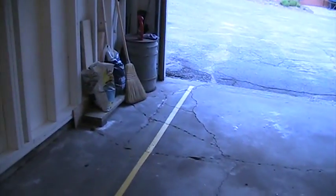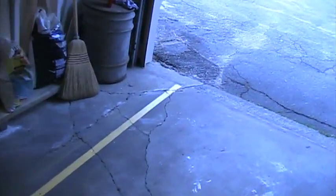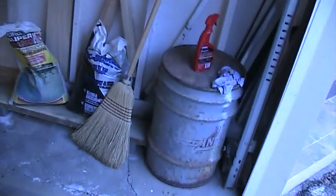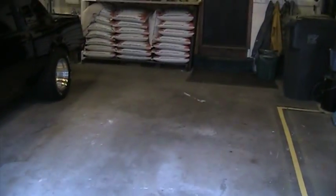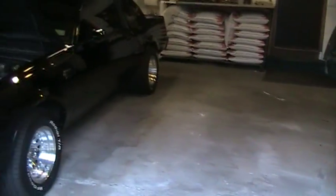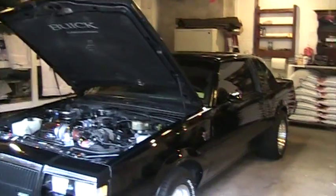And I put this little yellow stripe down so my wife can learn how to park. I just put the car on the yellow line, don't worry what's going on the other side. I mean, she's not driving a tractor trailer, she has a little Subaru Forester XT or something. So you would think that there's plenty of room there. So that's it. I was happy.